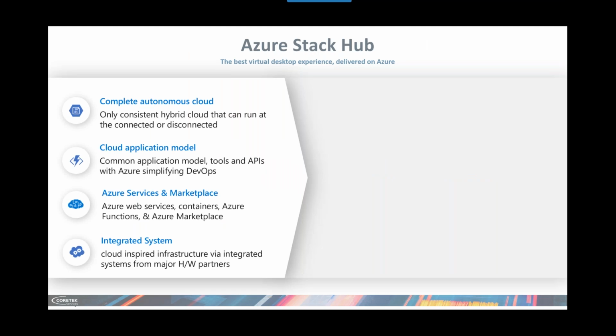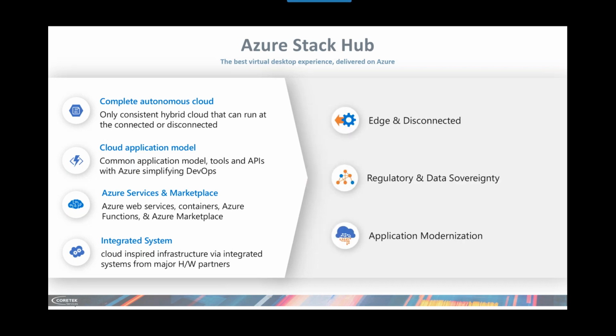Azure Stack Hub, as an entry point, is truly a complete autonomous cloud. So to give you an example, there's cruise liners out there in the cruise ship industries that run Azure Stack inside their ships, disconnected from the outside. So they can take advantage of DevOps strategy, infrastructure as code, and take all the advantages of what a disconnected true cloud would look like autonomously, as well as leveraging the capabilities for other workloads like application modernization, edge and disconnected computing, as well as the other Azure services that are available in the marketplace.